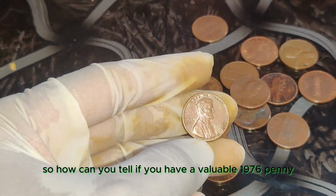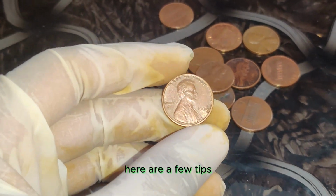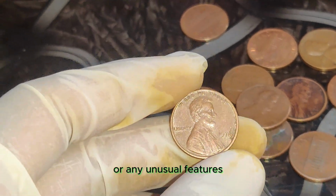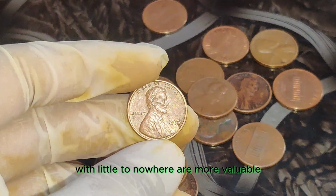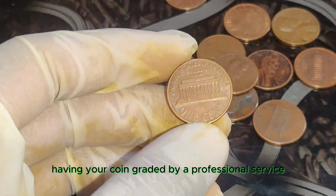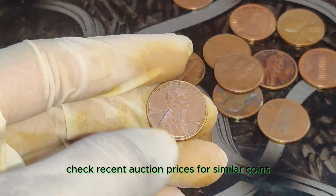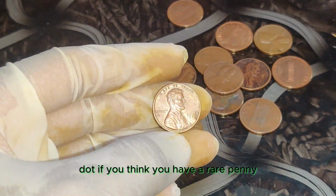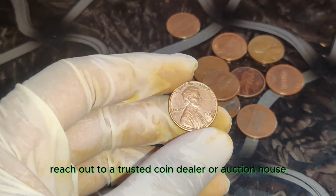So, how can you tell if you have a valuable 1976 penny? Here are a few tips. Look for doubling on the date and inscriptions, or any unusual features. Coins in mint condition, with little to no wear, are more valuable. Consider having your coin graded by a professional service like PCGS or NGC. Check recent auction prices for similar coins to get an idea of its value. If you think you have a rare penny, reach out to a trusted coin dealer or auction house to get an expert opinion.